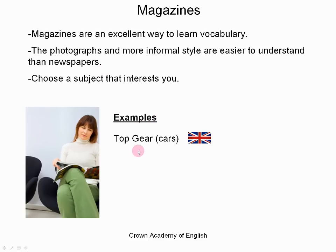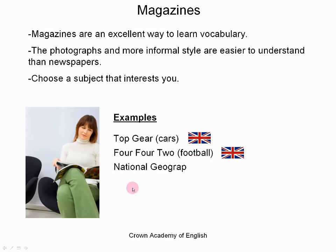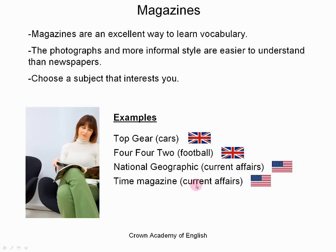Example: Top Gear is about cars. 442 is about football or soccer. National Geographic is current affairs or news. And the famous Time magazine is also current affairs. And Vogue, which is a fashion magazine. Vogue has several versions. There is an American version and also a British version. Okay.